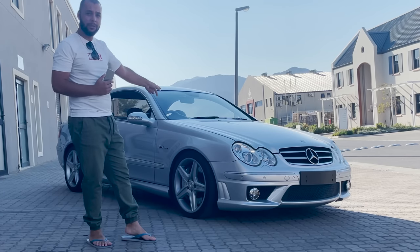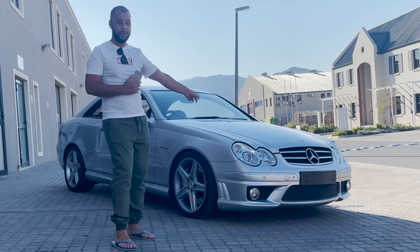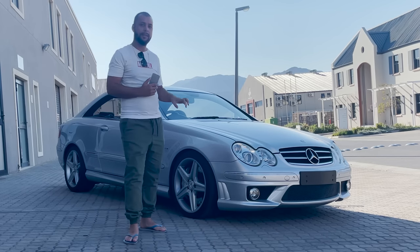Gearbox service I want to do, that's about 4,000 Rand. Tappet cover gaskets are leaking, it's about 2,000 Rand. So there's not a lot wrong with the car. I just need to button things up over here.